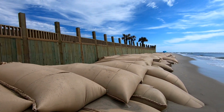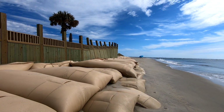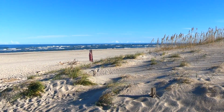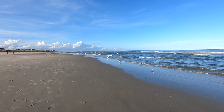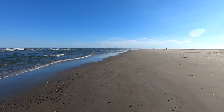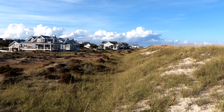This is one way to protect your property from the ocean. We later found out that this was the Shoals Club, and these bags were placed to protect the property from the rising seas. There's no doubt that the beaches of Baldhead Island are some of the best we've ever seen. This is one beautiful beach. And if you're in the market for a multi-million-dollar beach home, this is your place.